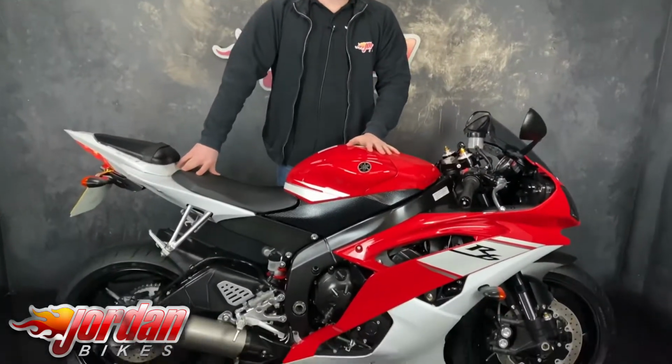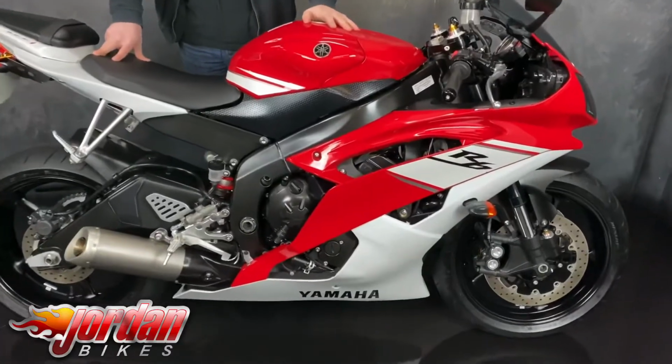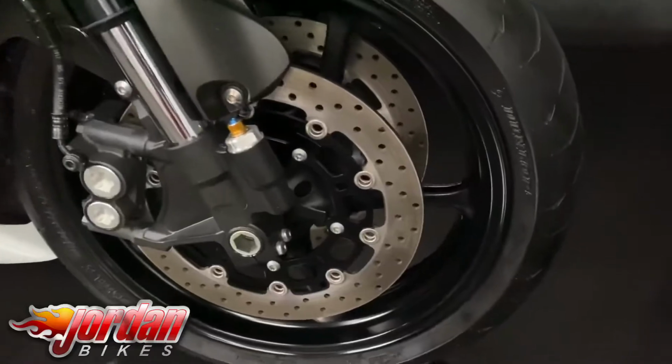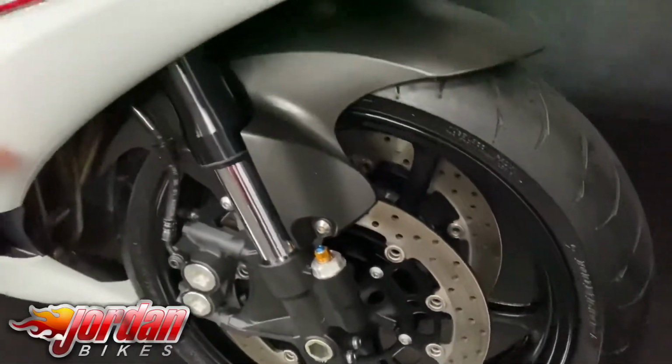Today I've got for sale this. It's a Yamaha R6 mega bike. I've owned three myself and they are really good for the road and for the track. This one's no different and is a little bit more special than others.